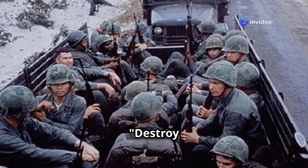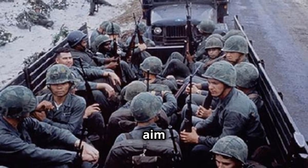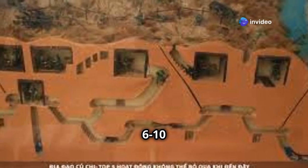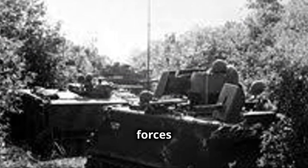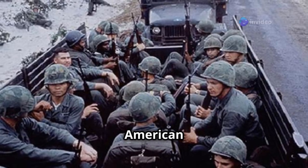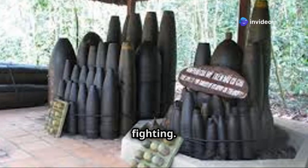In the US Destroy Cu Chi campaign, hundreds of tons of bombs were dropped on the area with the aim of leveling everything. However, thanks to the tunnel system dug 10 meters deep, the army and people remained safe. Soundproof bunkers and ventilation shafts ensured that the forces inside continued to function normally despite the constant bombardment. When the American planes left, the soldiers quickly left the tunnels, restored their positions, and continued fighting. This prevented the US from achieving its goal of wiping out the liberation forces despite using superior firepower.